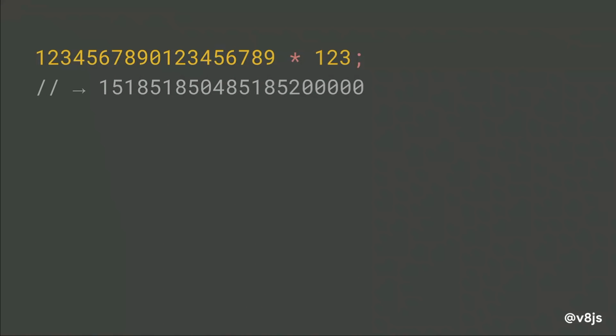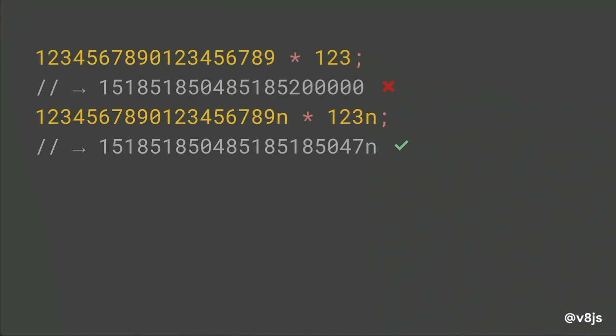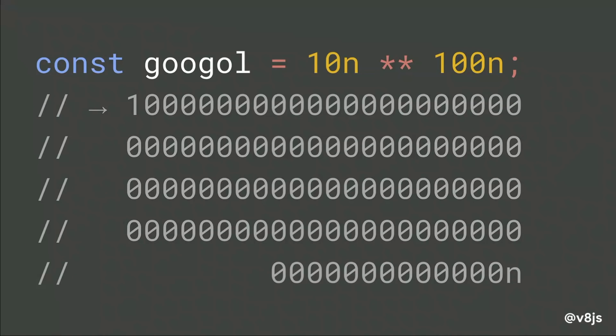Here's another example. We're multiplying two regular numbers. And if we take a look at the least significant digits here, 9 and 3, we know that the result of the multiplication should end in 7, because 9 times 3 is 27. However, the result ends in a bunch of zeros. That can't be right. So let's try this again with BigInts instead. And indeed, this time, we do get the correct result. BigInts make it possible to accurately perform integer arithmetic. And most importantly, it's now possible to safely represent a googol in JavaScript. This is going to help me in my day-to-day programming for sure.